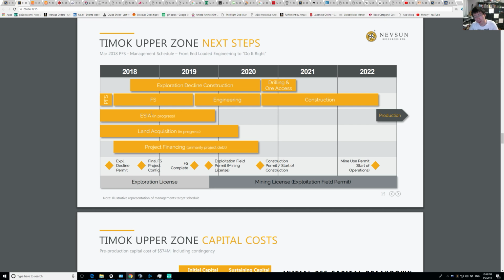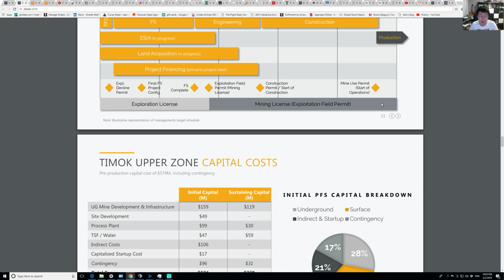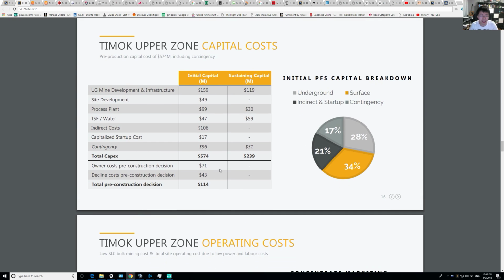You can see the actual construction is going to be at 2020, and then 2022 is production, and obviously there might be a delay, so maybe 2023. And then the capital cost is fairly cheap. They're looking at less than $600 million in initial capital expenditure, and they have already spent a lot of money, and then they need to spend 114 more before they can start the entire construction.